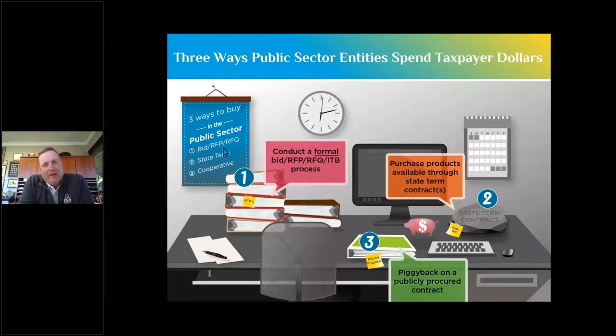And if you think about it from a customer perspective, there's a lot of advantages to running your own RFP. You can figure out exactly what it is that you think that you need. You can develop those specifications. You can run that RFP on your time frame, leveraging the normal processes that you follow. And so the idea there, of course, is that you get exactly what you want.